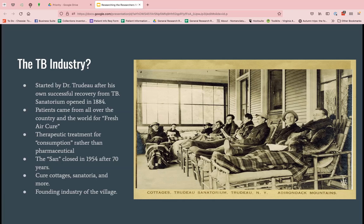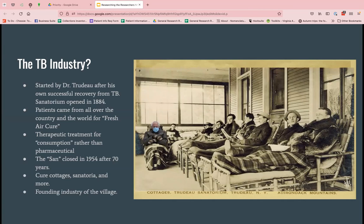And then just for fun, this is one of our most popular ever social media posts we've ever had. Can you spot why? So we got Bernie here taking the cure with the patients.